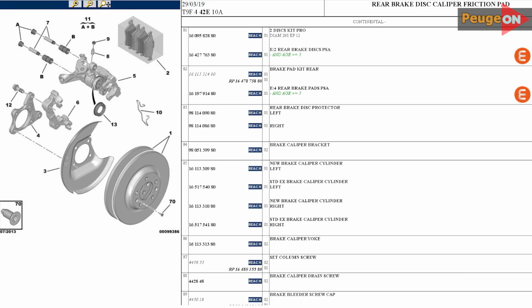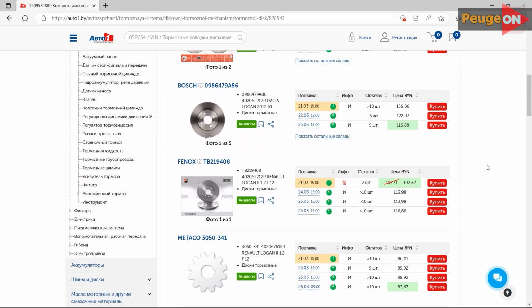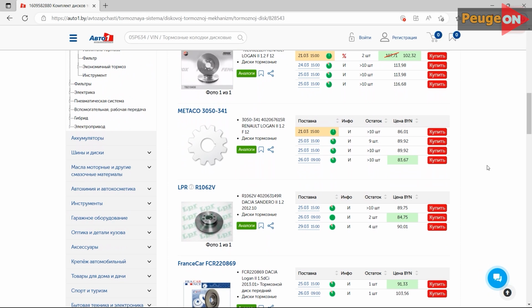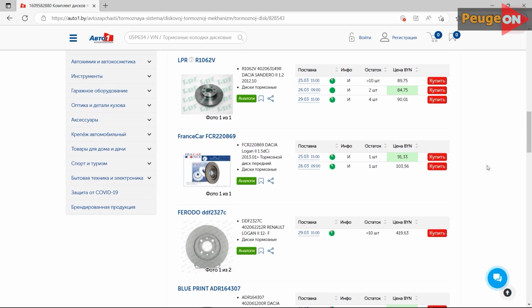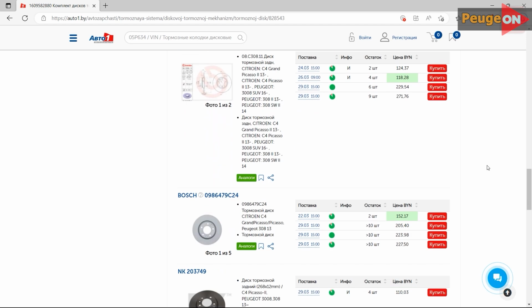Specifically, the rear brake disc will cost 350 rubles for the original part, or approximately $122, and the original Bosch TRV is 109 rubles. This will be around $40. 250 rubles, 88 US dollars. Euro Repar, 200 rubles, or $70. I'll go into a little more detail about this brand.